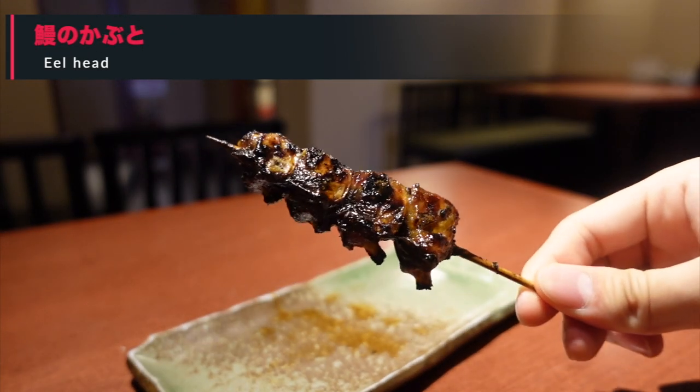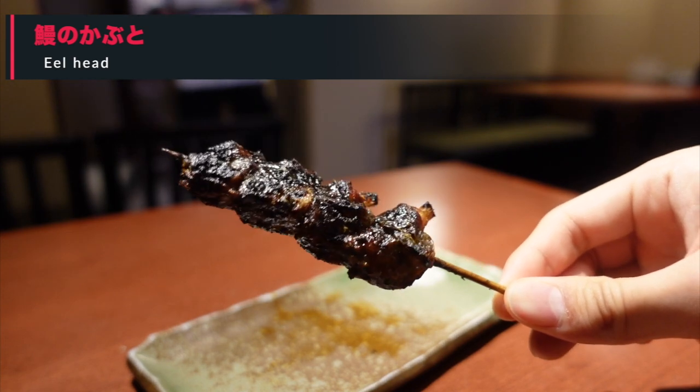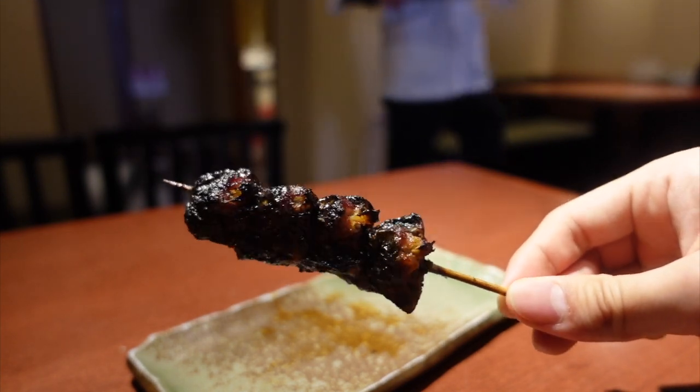Not a lot of people know this, but the head of the eel is edible too. Let's see what it tastes like.